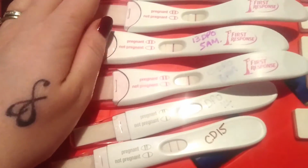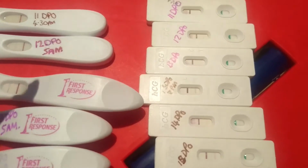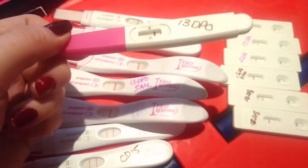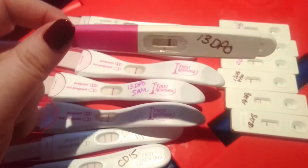So, I really rate the First Response. I think they are really clever. I think they do the job properly. These ones, they still do the job, but if I'm honest with you, if I had only just done these ones, I would have missed the fact that they were positive, because they were so faint, you could barely see them. Also, I did use a couple of these AccuTest ones. And again, if I had continued with these, I wouldn't even have known I was pregnant now, because they barely showed up. So they were just absolutely useless.